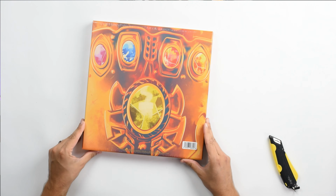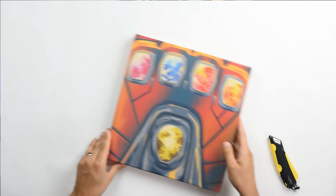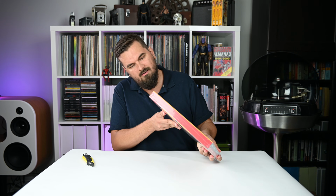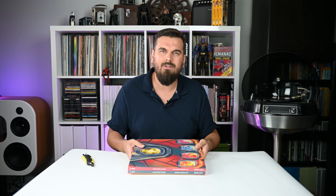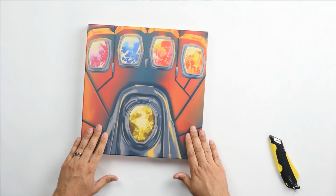So on the back here, we've got the Infinity Gauntlet, and that looks quite nice. Yeah, and on the sides there, who knows which way that you will actually display yours. But already a good start.